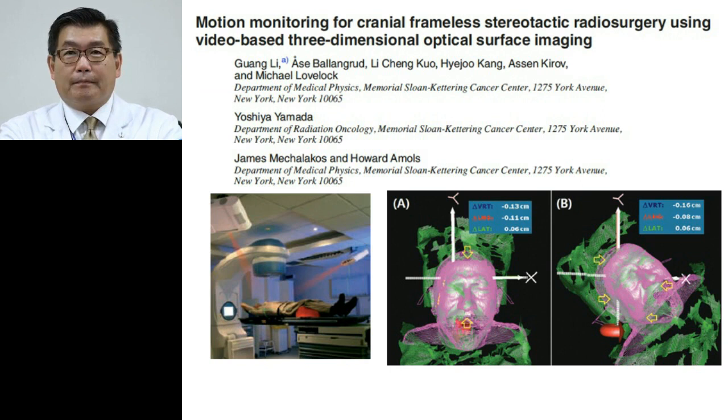Another question, however, is that once you get the patient into the right position, how can you confirm that the patient stays in the correct position for actual treatment? This is a paper that we published a number of years ago looking at our initial experience of using 3D surface mapping as the way to monitor patients for actual treatment. We found that this is a very robust system with accuracy both for translational errors less than a tenth of a millimeter, and rotational errors could be detected to less than a tenth of a degree of rotation, and that this can be done in real time.